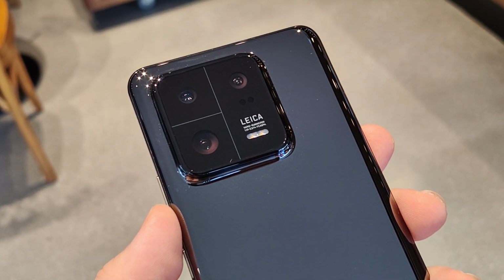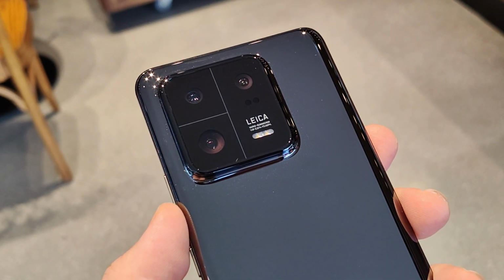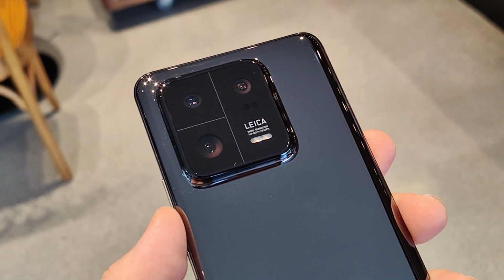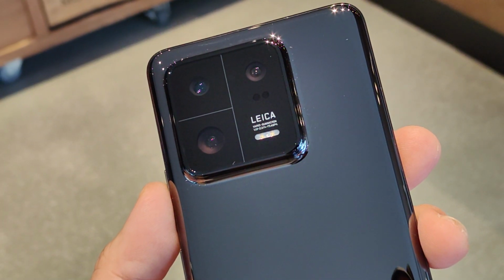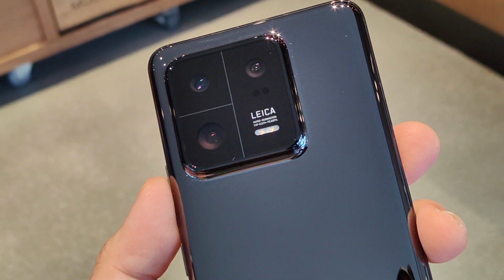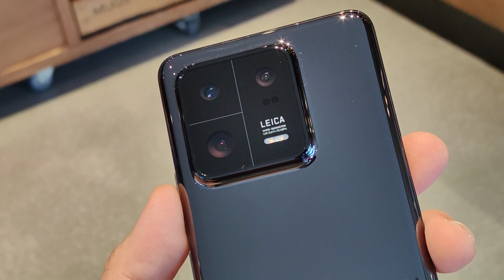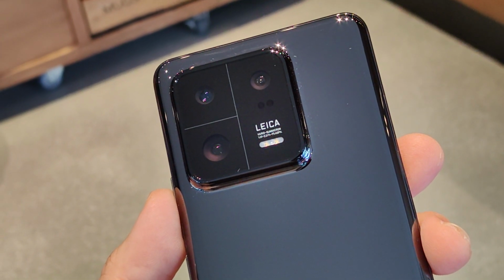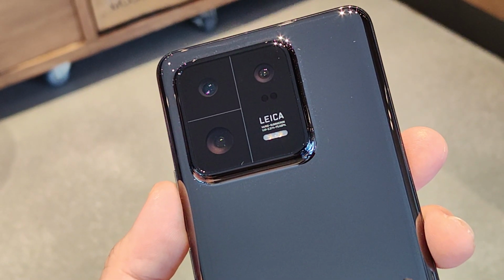This phone sports the Leica Professional Optical Lens. Of course, we know that it's a 1-inch large sensor. And of course, it has a 75 mm floating telephoto lens. And this one is being powered by a 50 MP wide-angle camera, Sony IMX989, and it has the aperture of 1.9. This one supports Xiaomi Pro Focus, 8K video, ultra night video, and of course, one-click AI cinema.